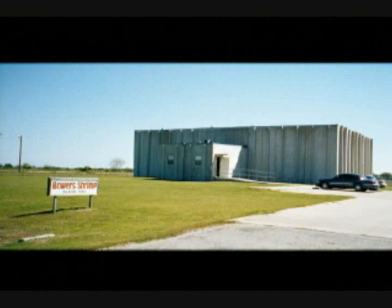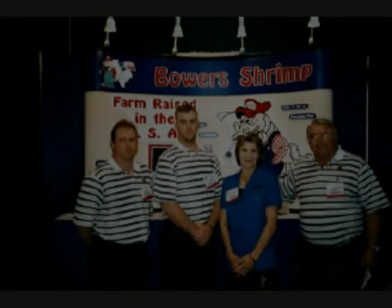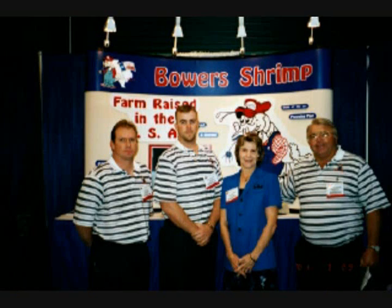The vision of Bauer's Shrimp is continually growing. Harold's son, Reed, now manages the farm and processing plant in Palacios, while Harold has expanded his interest into a shrimp farm in Belize in Central America. Soon the vision will include expansion into the South Texas area, where Reed and Harold will use their knowledge and experience to manage another venture called Bauer's Valley Shrimp.